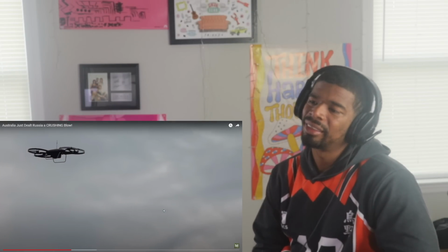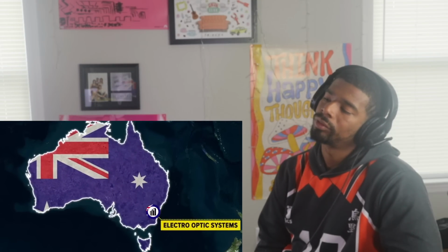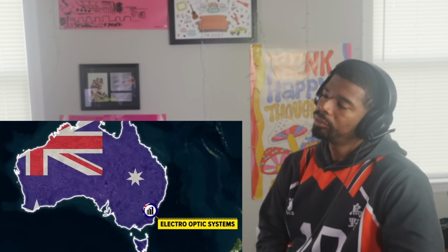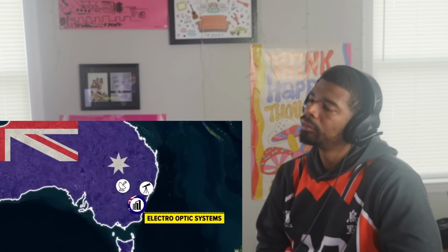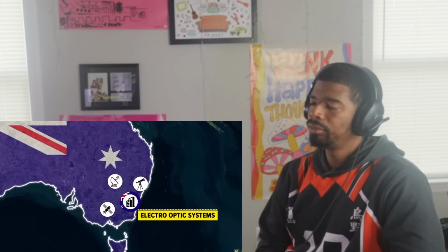The question still remains of how the Slinger is so effective at shooting down small drones. The answer to that question is not what you think. Before Electro-Optic Systems became a defense company, it was a trailblazer in Australia's space industry, pioneering the best way to track objects in near-Earth orbit up to 36,000 kilometers.